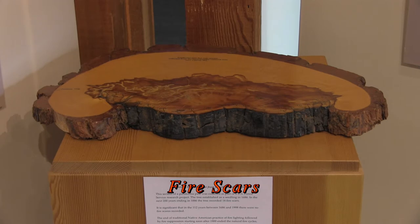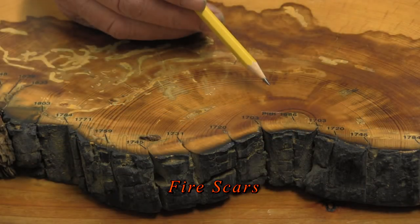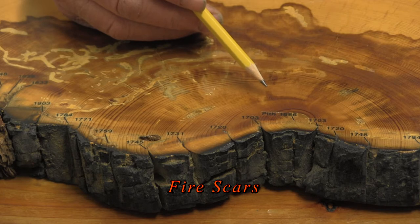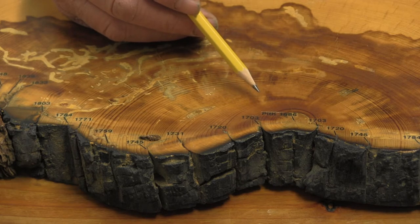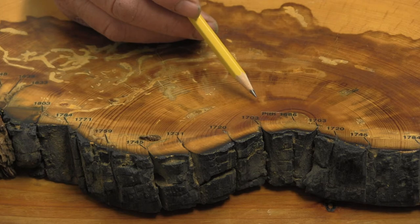Okay, so this is a section of a ponderosa pine tree that was taken from the Okanogan-Wenatchee National Forest in eastern Washington as part of a U.S. Forest Service research project to get a handle on past fire history. Ponderosa pine is very resilient to fires and can survive most fires when it's a mature tree. And fires leave behind fire scars, which allows scientists to piece together the history.